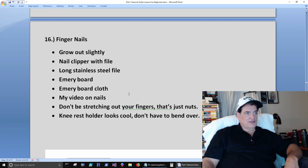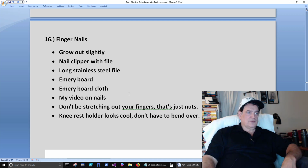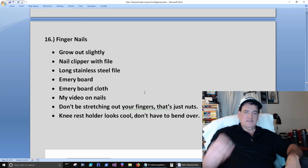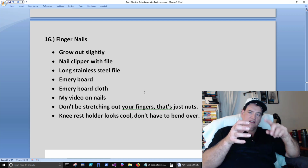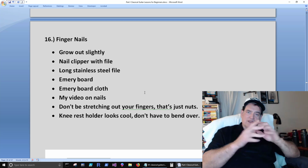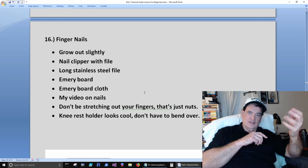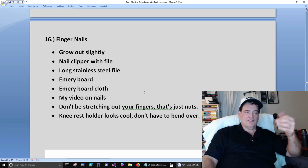When you play the guitar, the hand that plays down by the hole, you should grow out your nails just a little bit. And I did a whole video on how you should grow your nails. Just a little bit, so the nails hit the string. Just these 4, 1, 2, 3, 4. The pinky can be cut short, and this hand, the fretboard hand, needs to be short, so when you press down the string, you can fret the note. After you learn to play, you can grow them out a little bit, but it just makes it harder to play. You have to fight around your nails.